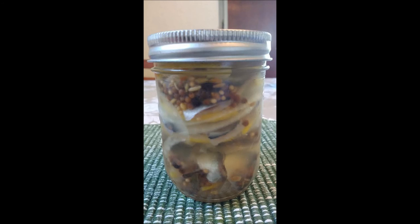I've also pickled a couple of jars, and they're good too.